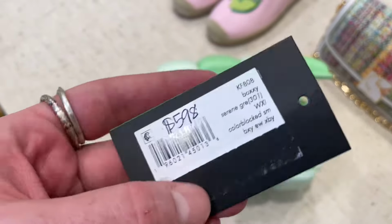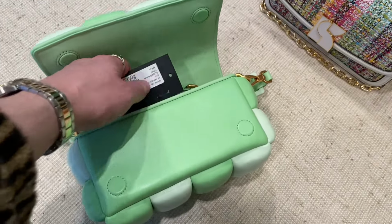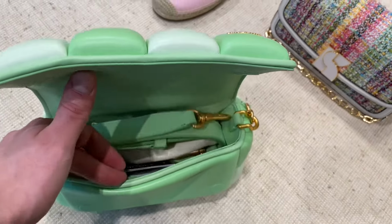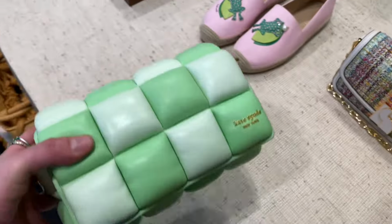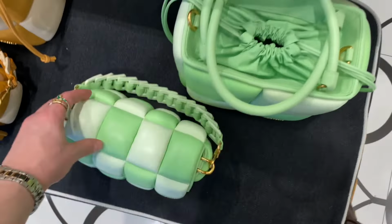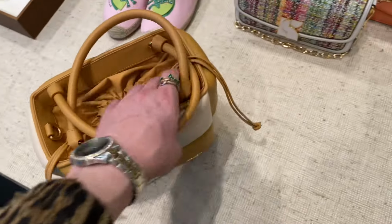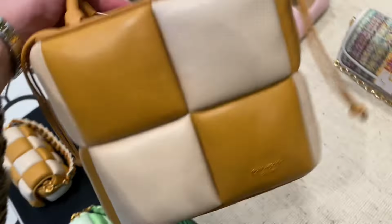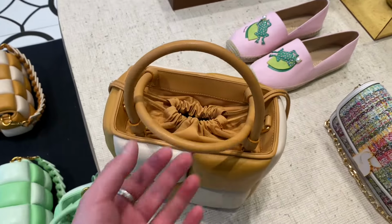But with a premium price of $598, the East-West crossbody ain't cheap. But it's nice. Feels nicer than the boxy crossbody itself, so I feel like just for that alone, it kind of gains a couple points. Now, something that I actually really, really like, and that's actually really fun, it's the boxy color-blocked tote.